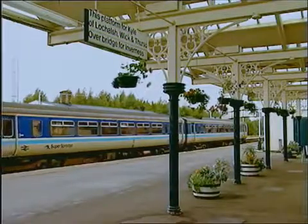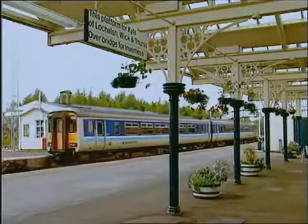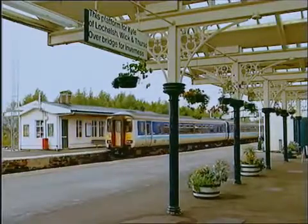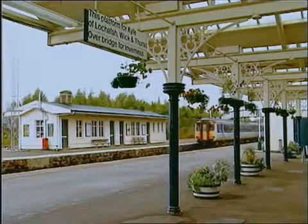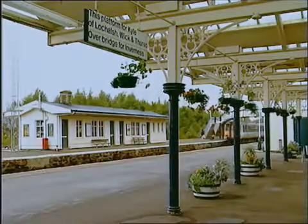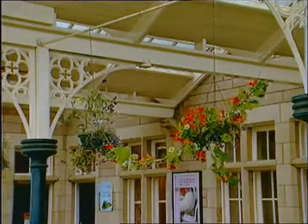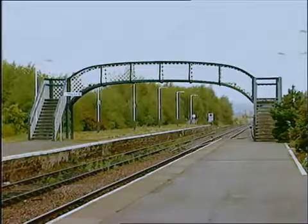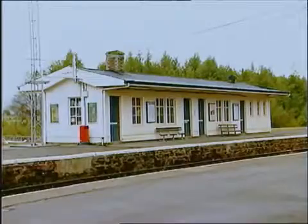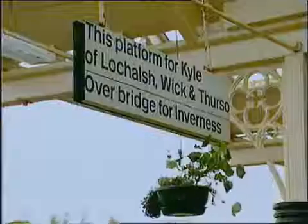Dingwall's most notable feature is its fine glazed awning, supported on cast iron columns and brackets. The overall effect is pleasantly light and airy. These days the staffing at Dingwall is minimal, but it's obviously somebody's pride and joy to keep the place in shape. The footbridge is a typical Highland Railway design, and it's remarkable that even the wooden offices on the second platform are still standing and in good repair.